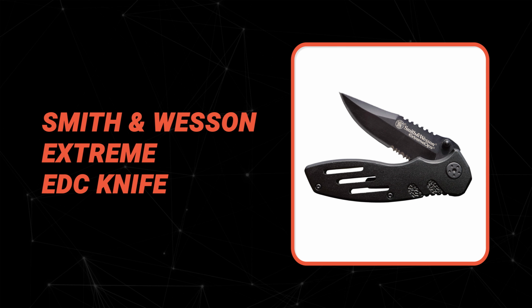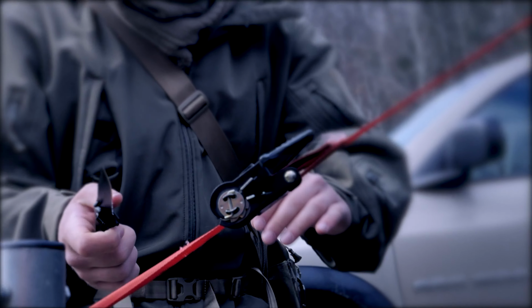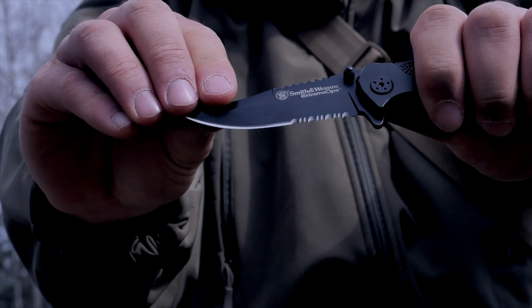Number 1. Smith & Wesson Extreme EDC Knife. If you aren't sure just how much you're going to use an EDC knife under 50, or you're on the fence about whether to choose an EDC knife under 50, this Smith & Wesson Extreme EDC knife is a low-risk choice for the beginner buyer.